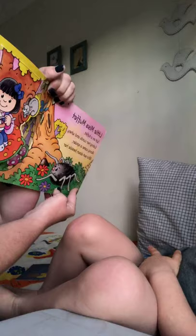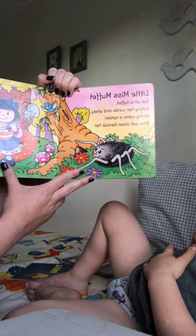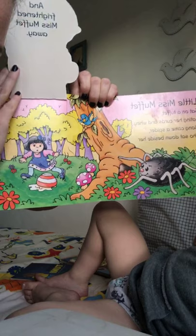Last one in this one. One day, Little Miss Muffet sat on her tuffet, eating her curds and whey. Along came a spider who sat down beside her and frightened Miss Muffet away. Bye, Miss Muffet.